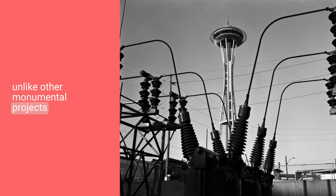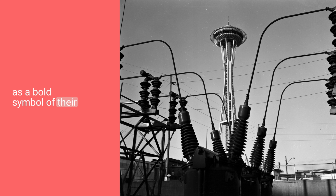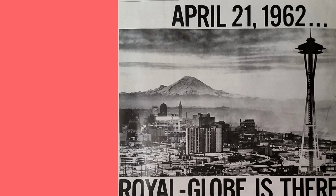Unlike other monumental projects that endured years of ridicule before being accepted, Seattleites warmed to the Space Needle surprisingly quickly, embracing its strange silhouette as a bold symbol of their city's future. Even before it was finished, the city's skepticism began to turn into a quiet pride. And against all odds, they finished it on time. Just in time. The final piece of steel was hoisted into place in December 1961. And on April 21st, 1962, the Century 21 Exposition opened its gates.